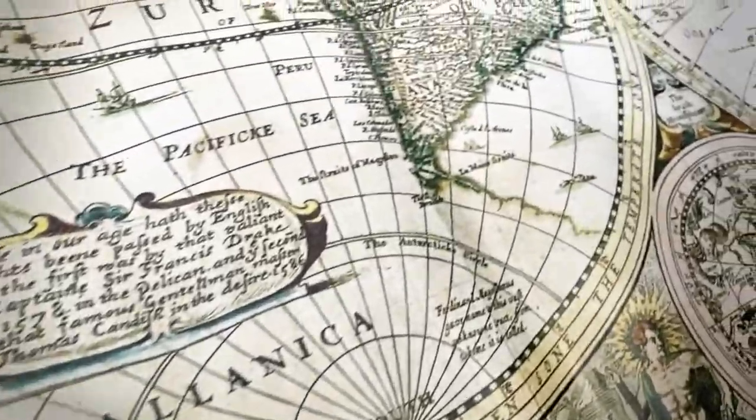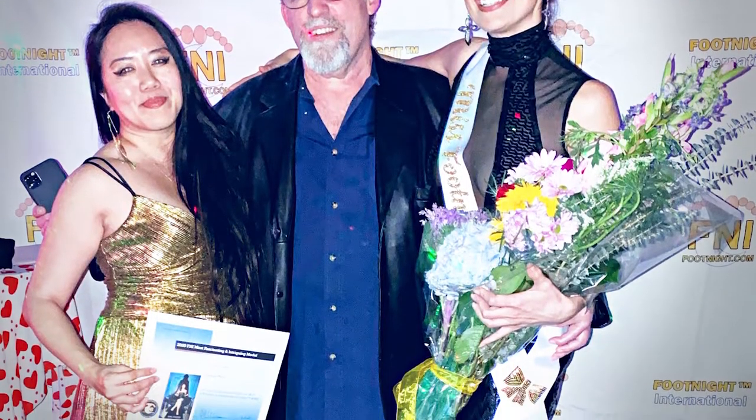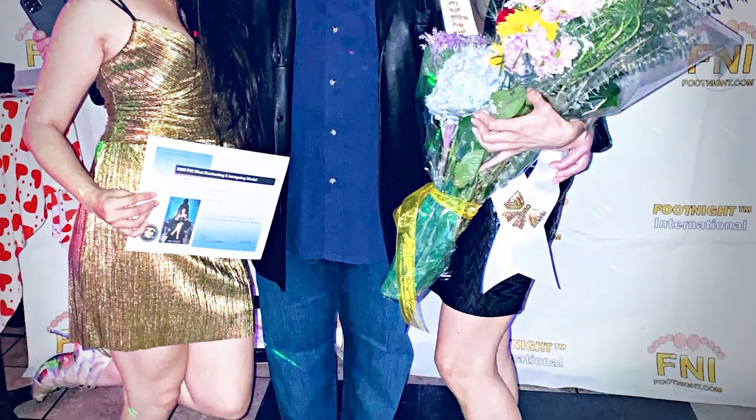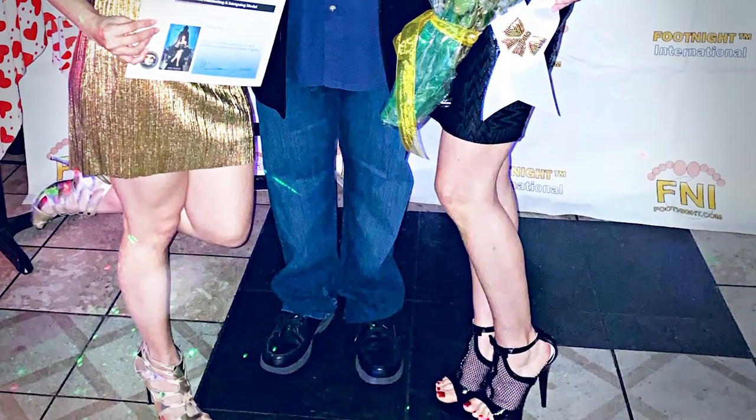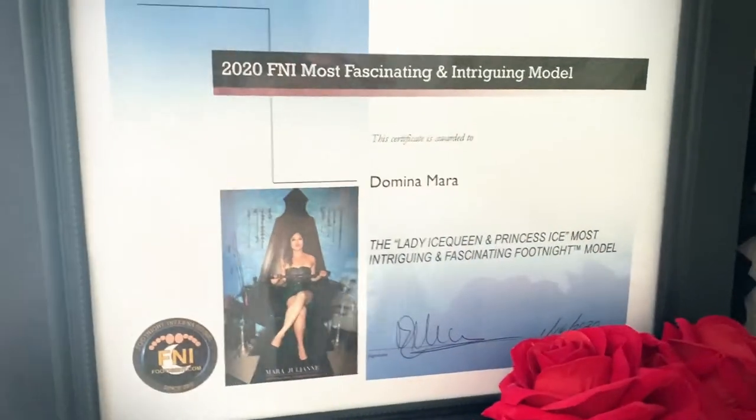I've had this ancient world map since I graduated from university, and I mounted that on the wall. After winning Ice Queen / Ice Princess, most intriguing foot model earlier in January of 2020, I framed my award and used removable wall strips to hang it onto my shelving unit.